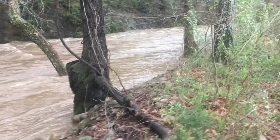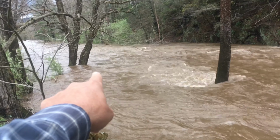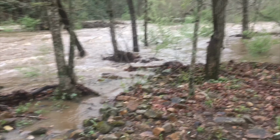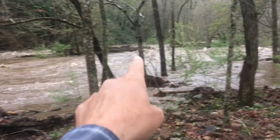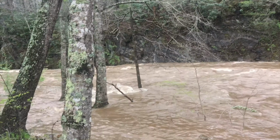Right here's another spot. Wind blowing. Hopefully it's not too noisy. But that's where I was standing, as I mentioned in the social distancing video. There's the tip of that little strip or island that I spoke of. You can see the water coming out. Water pouring off that bank up there.